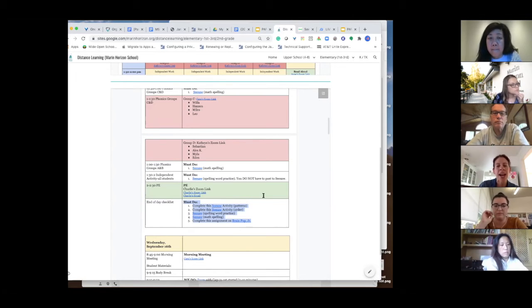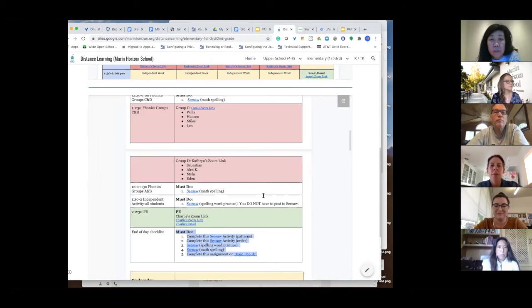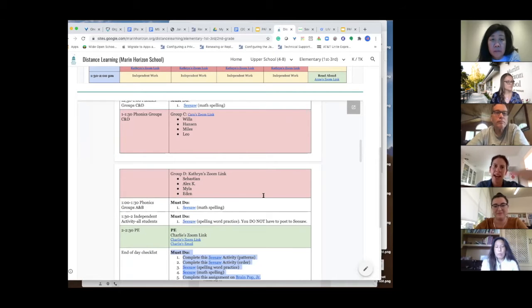Here were all the activities that I was supposed to do on my own, not during instructional time. And this is pretty much as pared down as I can get it. There are some gaps because I wanted the groups to be together.